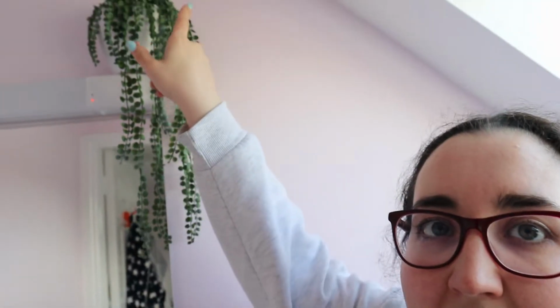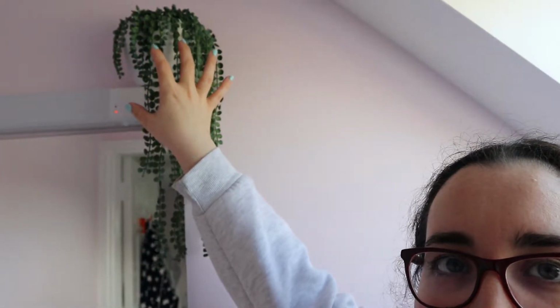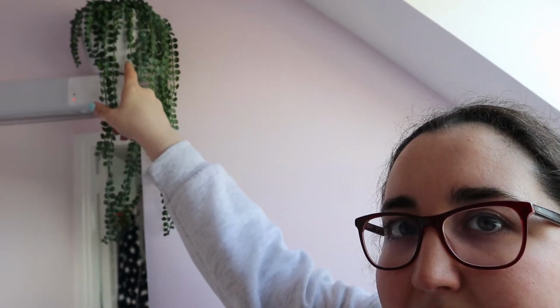Also, secret time, I put a sponge with eucalyptus oil inside this fake eucalyptus plant in hopes that it might help spread some eucalyptus smell around the room. It's not totally finished. I still need to get a radiator in there. So we have a chrome towel radiator and it's going to go on that wall on the other side, and that's in the attic. And I also have a radiator for this room that's in the attic.